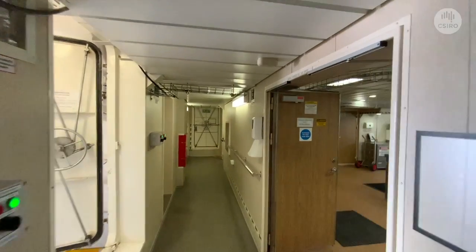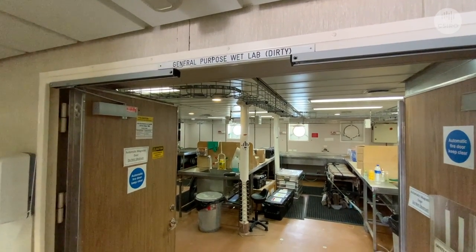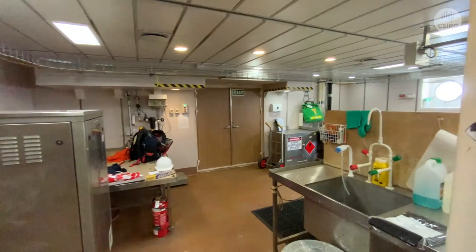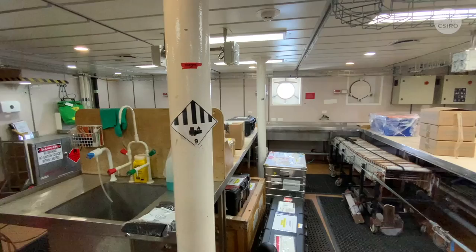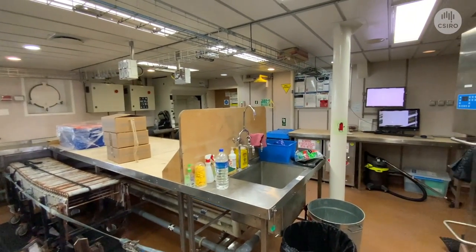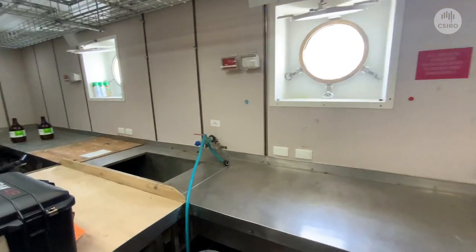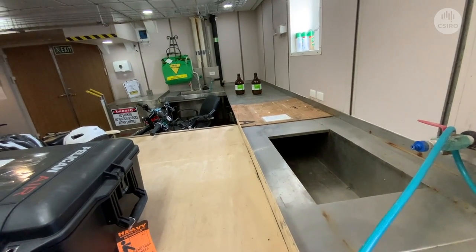So on the main deck in the corridor, probably the most utilised space on the ship is the general purpose wet lab. It's where all the samples of mud or fish or anything come in. It's called the dirty wet lab because dirty samples can come in here. A little bit busy at the moment because we're preparing for a voyage to Antarctica. There are sluice drains here, so if we are doing any sediment sampling, we can get those washed away.